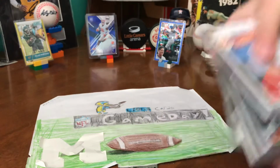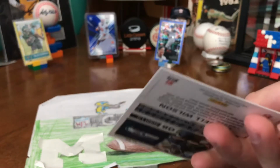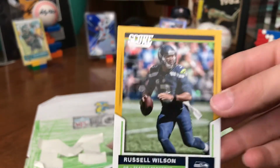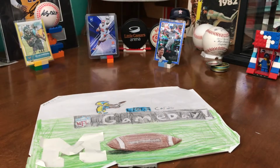So first of all, what you need to know is what 10 means. So 10 is like the perfect card. Let's take, for instance, this Russell Wilson. It's in perfect condition. It has no dings in the corners, no creases. The centering's good. So if I sent it in to Beckett, which is a card grading service, or PSA, which is a card grading service, I'm pretty sure that they would grade this a 10, which is also known as Gem Mint.